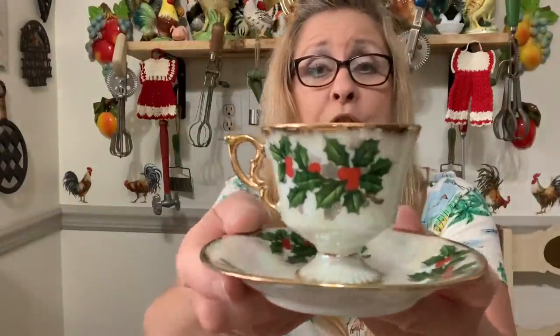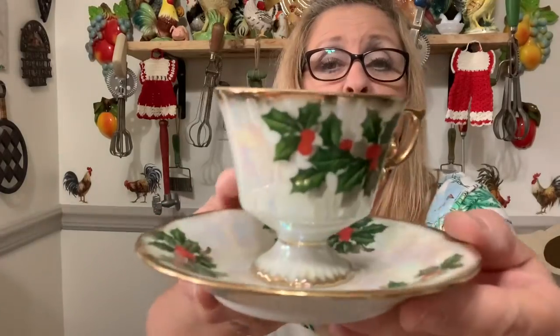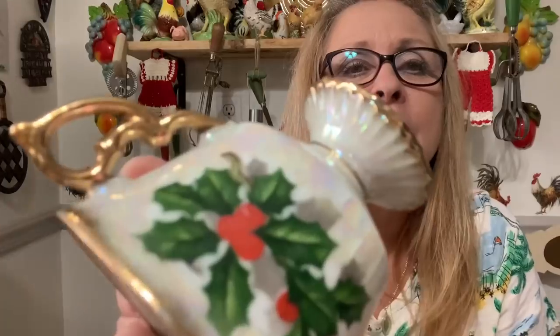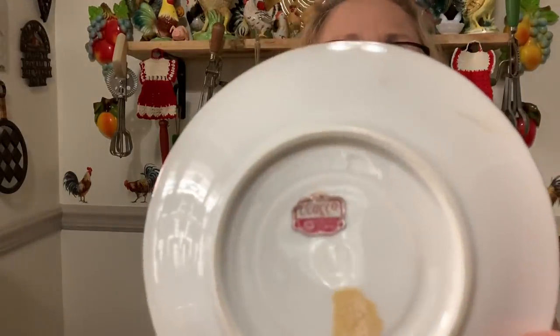This gorgeous teacup and saucer with the mother of pearl finish and the holly and the berries. It's absolutely gorgeous. So I will probably include this in my Christmas sale. So look at how pretty that is. Beautiful. There's the sticker. So I got that.